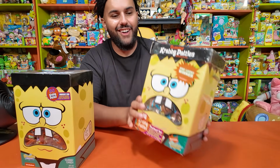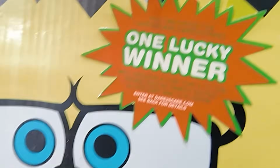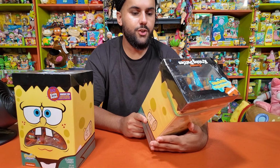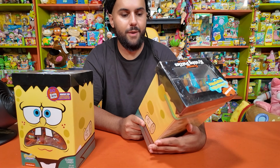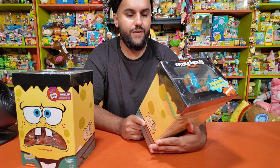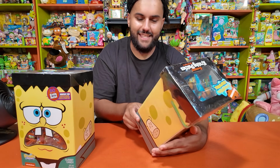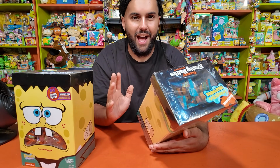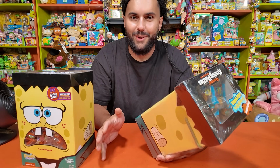But anyway, I also love that there's a sticker on here that says one lucky winner. We'll zoom in on it so you guys can see it. It says you can enter the Dare to Scare sweepstakes. One lucky winner will receive a trip for 4 to the Nickelodeon Family Suites by Holiday Inn in Florida. And I've talked about this in the past. That was like Nickelodeon's go-to sweepstakes prize, a trip to the Family Suites Hotel in Florida.